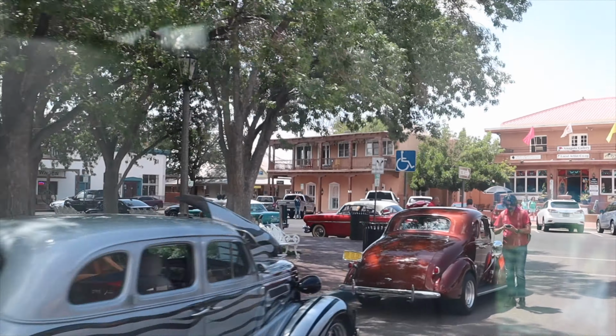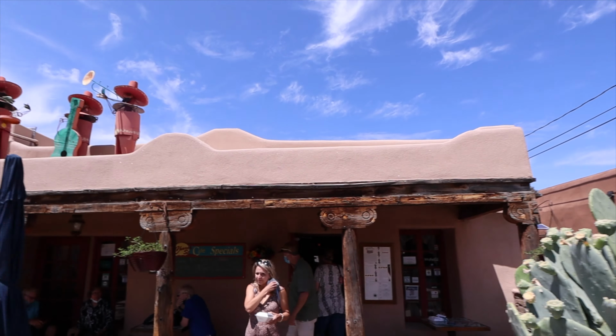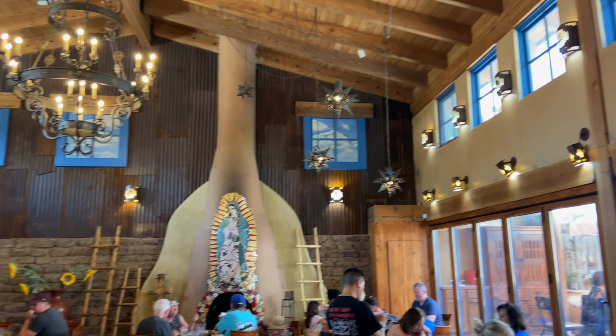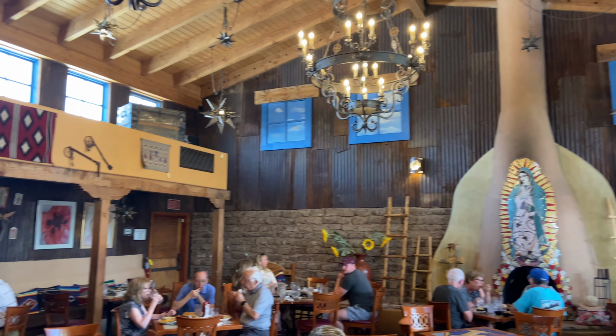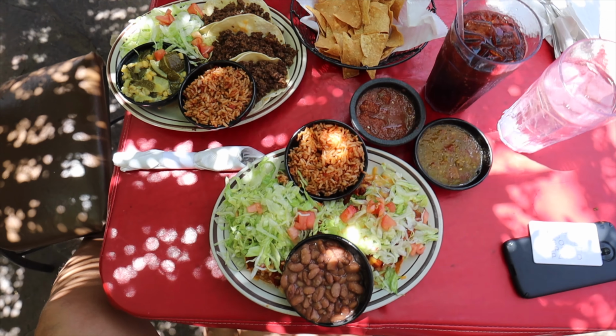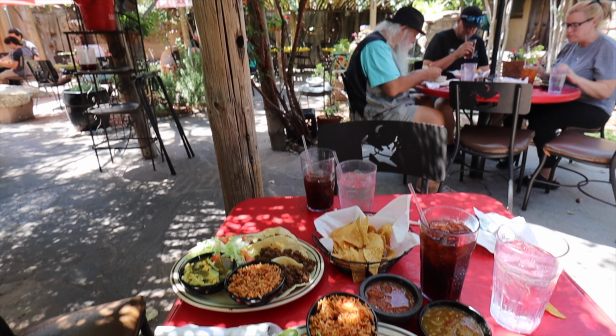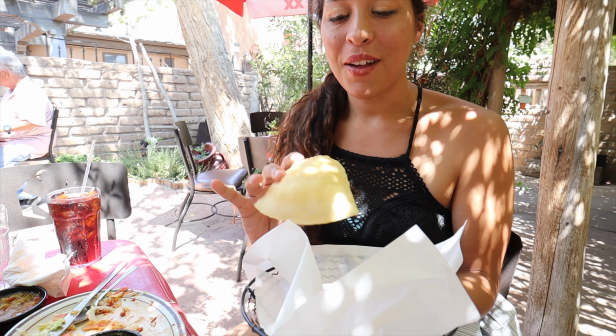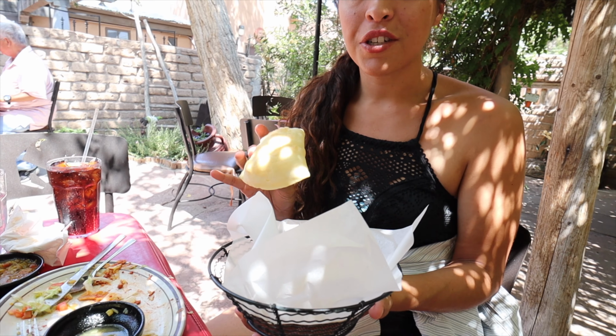If you're exploring the old town or taking an RV Breaking Bad tour, go to the Old Church Street Cafe and have some of the best American Southwest cuisine you'll ever have in your life. Okay, so the food just came and I got these tostadas with carne, cannot pronounce the other name, and beef tacos as well, and then we'll get sopapillas. I'm mispronouncing everything, but the food tastes good so far, so I'm gonna dig in right now.